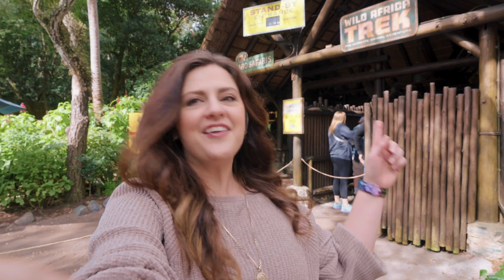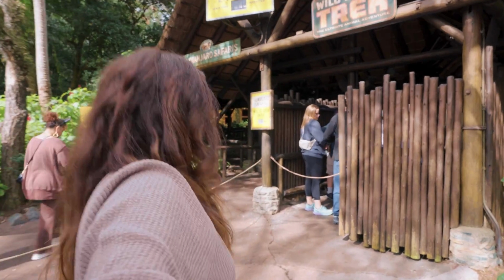We're here at Disney's Animal Kingdom for my favorite enchanting extra, the Wild Africa Trek. Let's go get suited up.